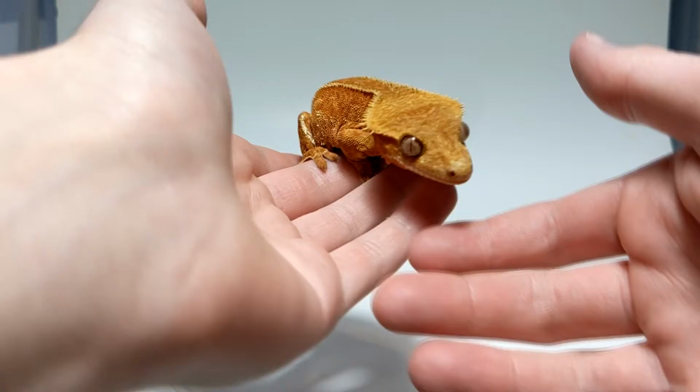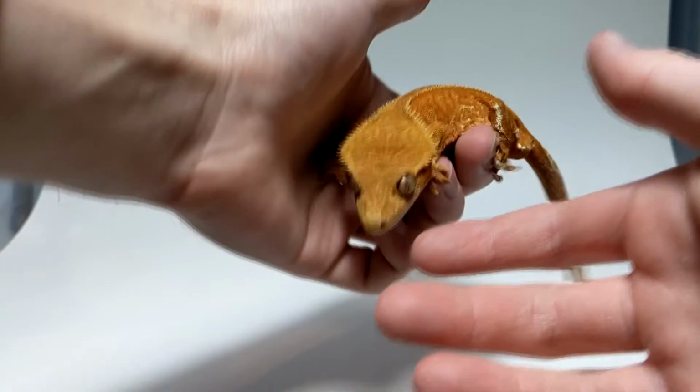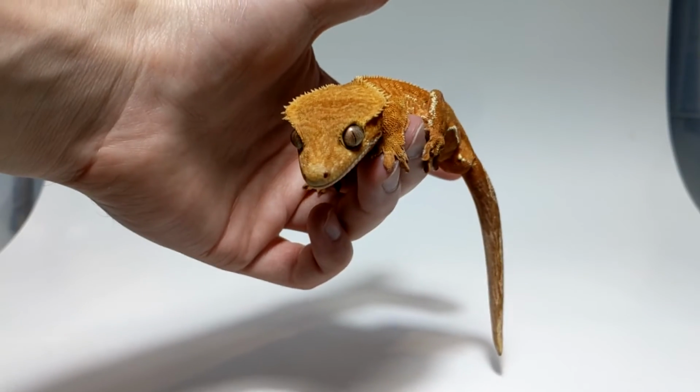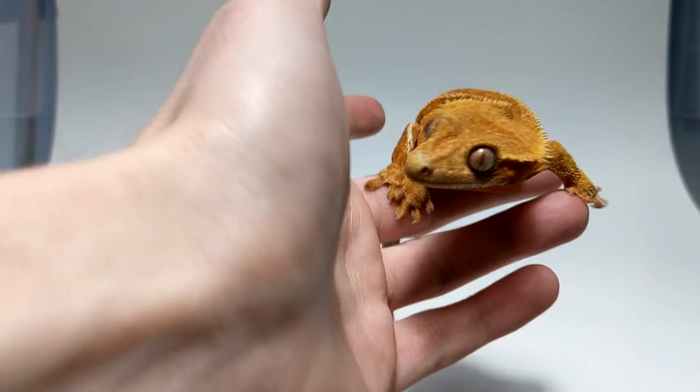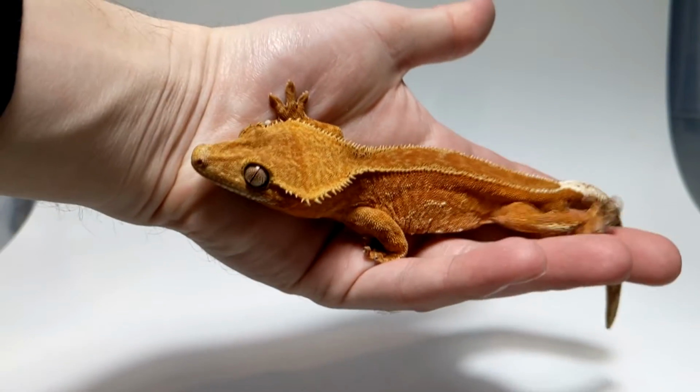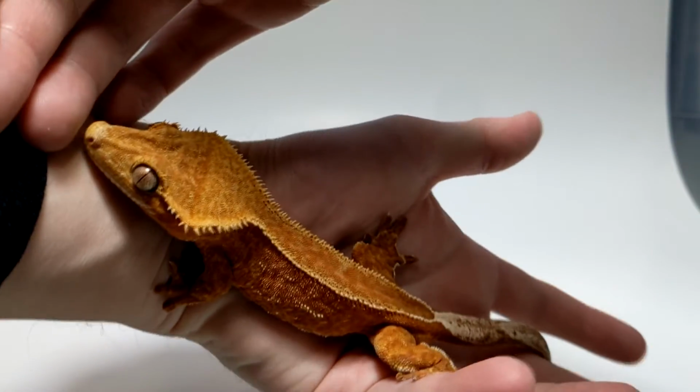And a lot of these males are getting harder to find, it seems, on MorphMarket. There's like no adult patternless red male geckos. There's like hardly any patternless red geckos, period. So I thought that was kind of interesting. But this guy is beautiful. He's got some little white spots going on, and just an overall nice red gecko.